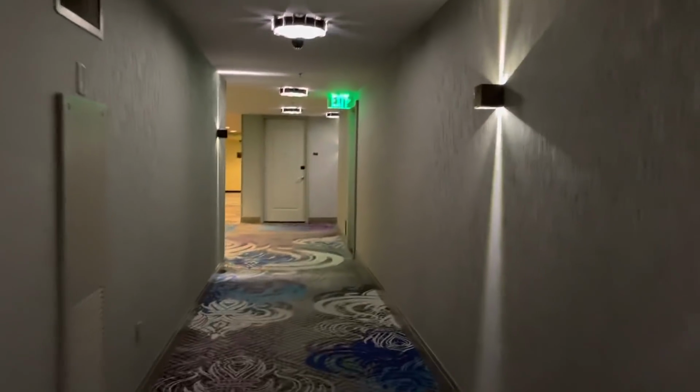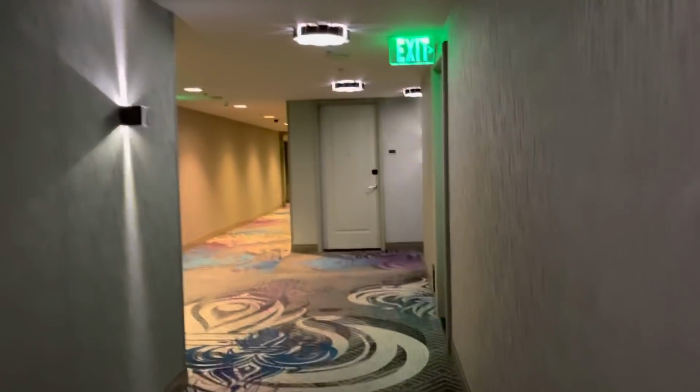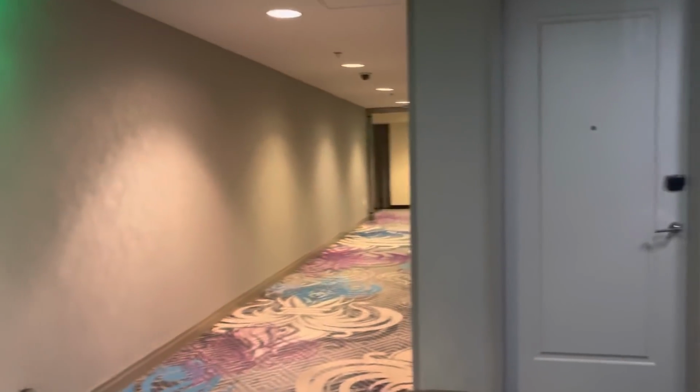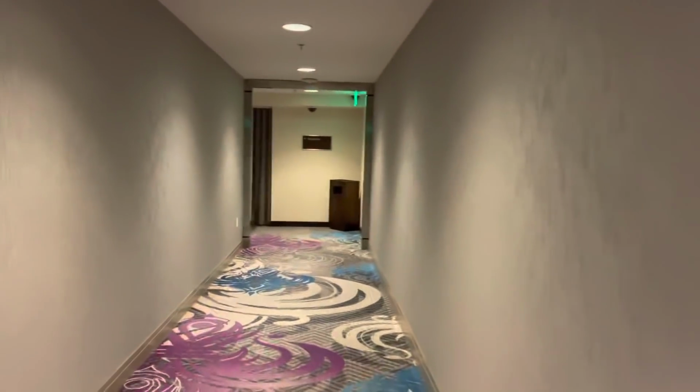Let's go to the bungalows. We're at the Cosmopolitan. This bungalow is awesome. It's a three-story suite. You guys gotta check this out. I wanna share this with you guys.